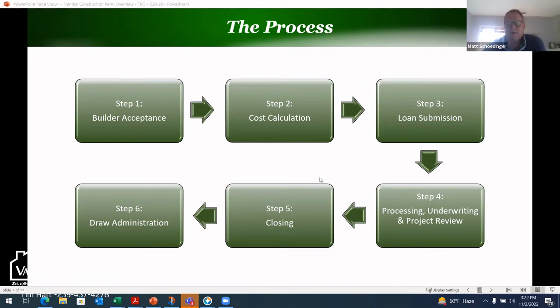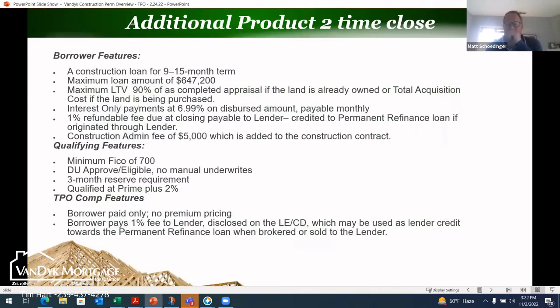All right, cool. Let me go back here. You guys asked about a little longer build. We do have a two-time close product as well. It's 9 to 15 months, and you can go out to 18 months with the 3-month extension. The negative here is that it is locked.